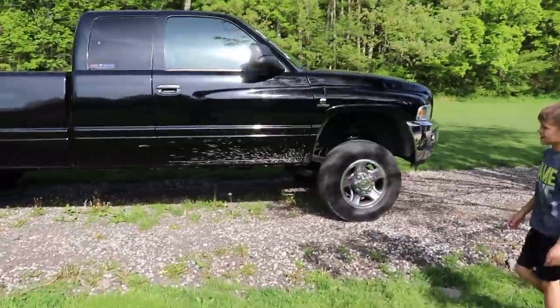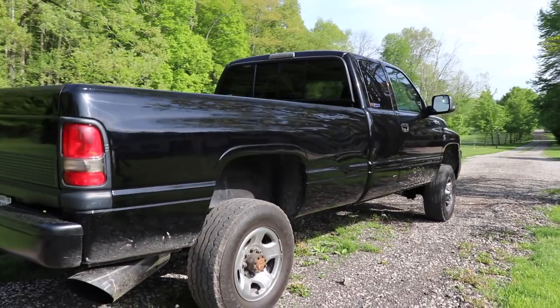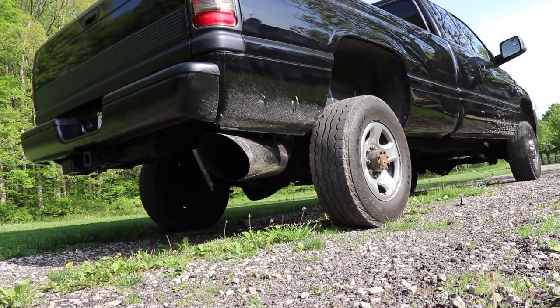Well, my truck here is filthy, so I'm gonna give it a good old spray down. Get a little startup here for you guys before we wash it.